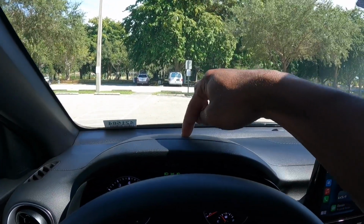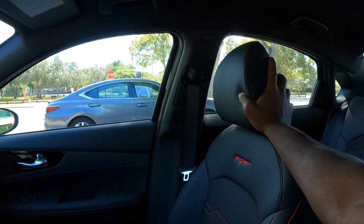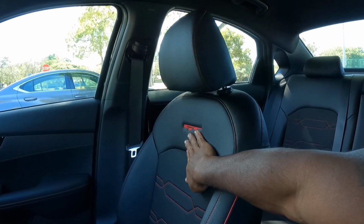The materials on the dash are going to be a nice soft touch injection molded plastic. There is some stitching here on the dash as well. Looking at these seats, very comfortable and plush seats. They're aggressively bolstered compared to that Civic that I just tested recently. There's also the GT badge stitched in the actual seat rest here.